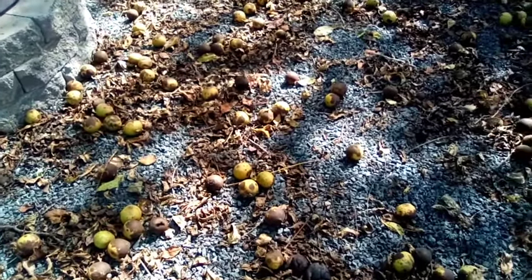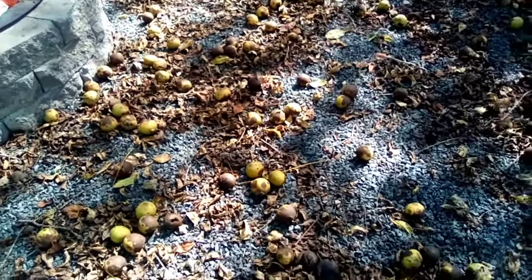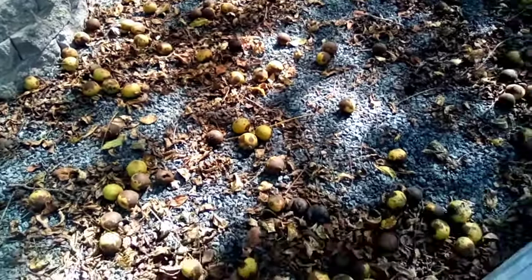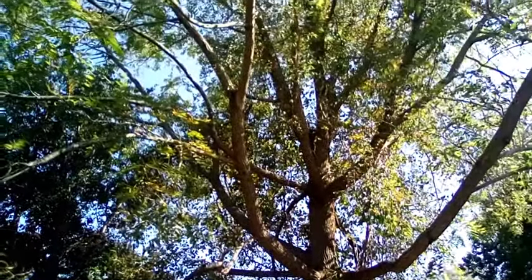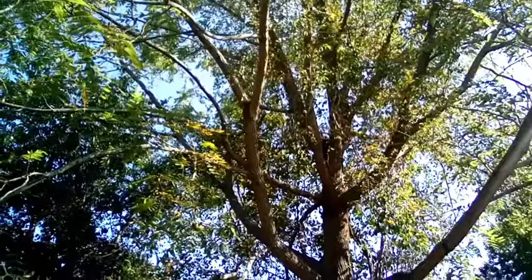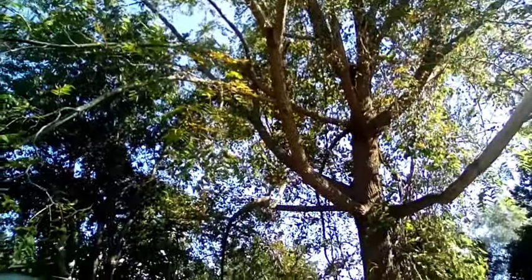So I thought you'd like to hear this little fact about here in New England. I'm one of the few people here that have to rake, I don't even know what you'd call them, like I said, some sort of crazy nut from this big tree. I'll show you a shot of the tree. So this is the big tree, and it's really, really tall. And all these little nuts, or whatever they are, fall from the tree.